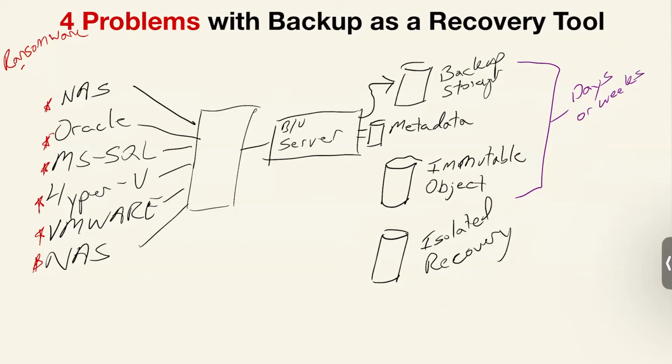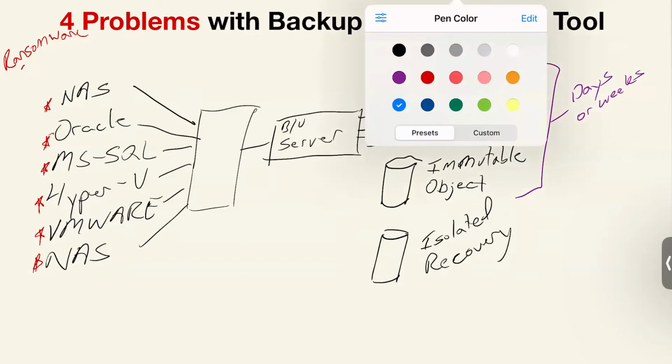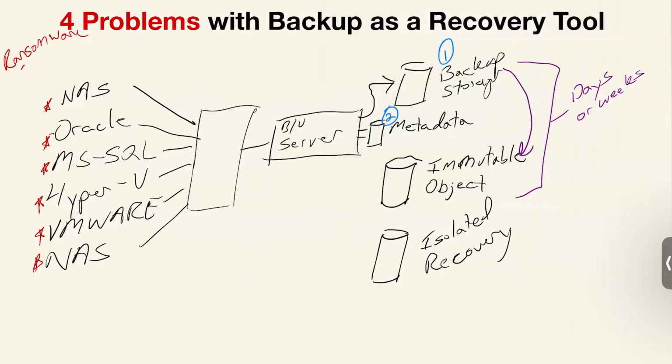So if you summarize this section, what we're looking at is that backup storage is a problem because it becomes a target of the attack. Metadata is a problem because it becomes a target of the attack. The transfer time between backup storage and immutable storage becomes a problem because of just the time it takes, not necessarily that it's the target of the attack. And then finally, the lack of an isolated recovery environment and the fact that you might have to recover into this mess really creates a problem for everybody. So these are the four problems that we see typically with counting on backup as a recovery tool.